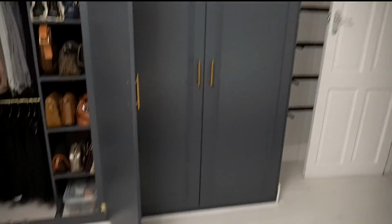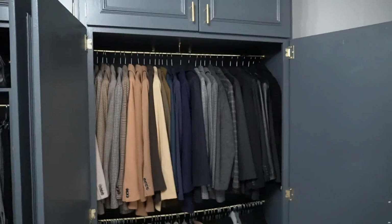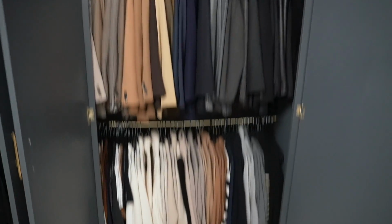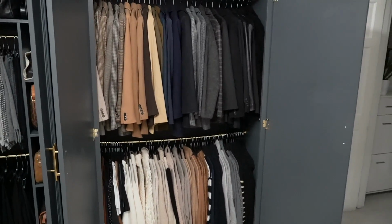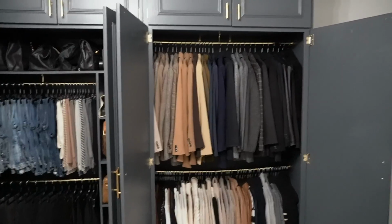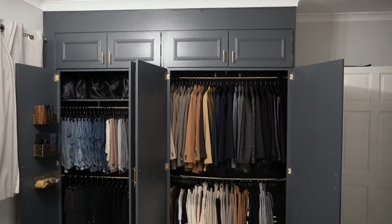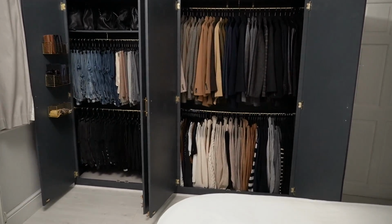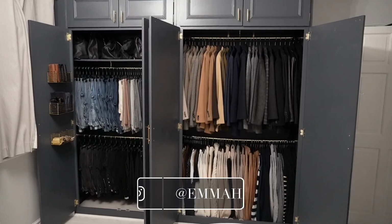Now, next one, let's open this one and have a look. My job well done. Of course, some credit must go to Simon as well. There we go. So a whole lot of blazers and a whole lot of knitwear. Of course, this will all look different come spring, summer, and as per usual, I'll record that. But for now, guys, here it is, my final finished wardrobe renovation, complete with my actual wardrobe.